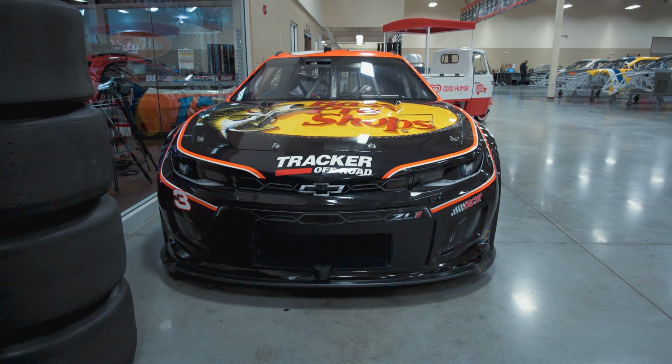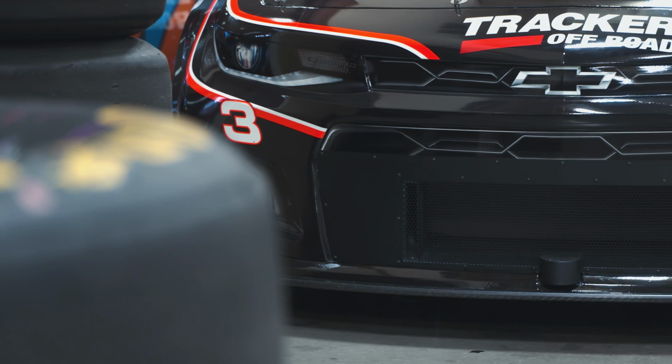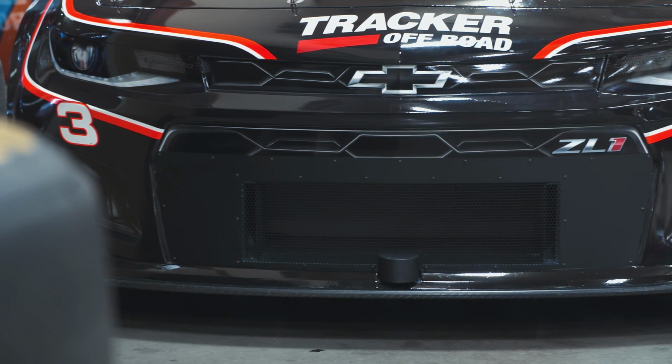There are going to be things that show up in competition, but I think the collaboration between all the stakeholders is really what separates this car. It's been worked on for a long time.